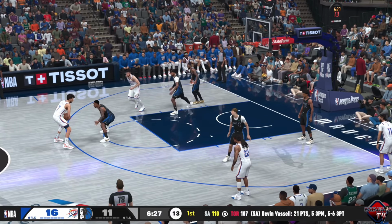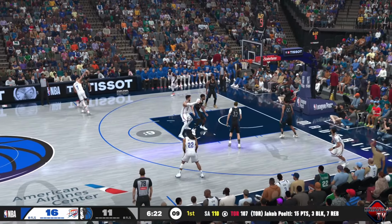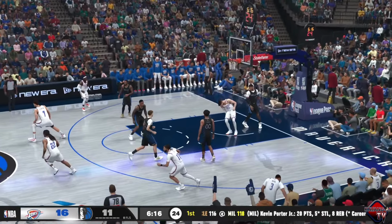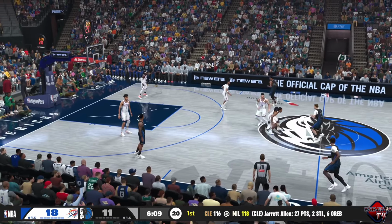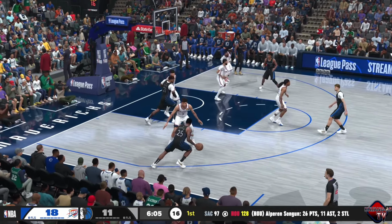Holmgren outside. Hartenstein with a screen on Washington. The 3 from Holmgren. Wallace outside from behind the arc. And Hartenstein slams it in. Well, this is what Isaiah Hartenstein does, right? He just keeps working on the glass. Both ends, nicely done.